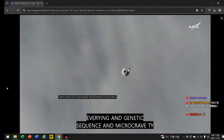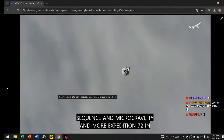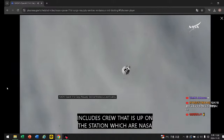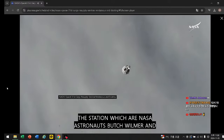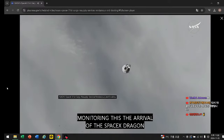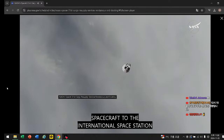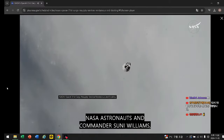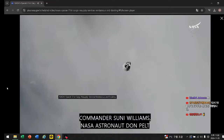Expedition 72 includes crew that's up on station, which are NASA astronauts Butch Wilmore and Nick Hague, who are monitoring the arrival of the SpaceX Dragon spacecraft at the International Space Station this morning. And then we also have NASA astronaut and Commander Sunny Williams, NASA astronaut Don Pettit, Roscosmos cosmonauts Alexei Ovchinin, Ivan Wagner, and Alexander Gorbunov.